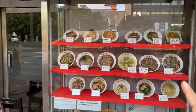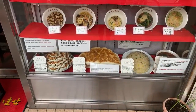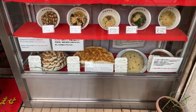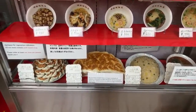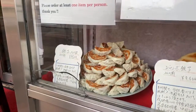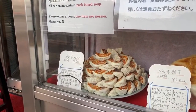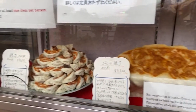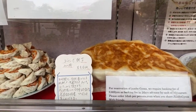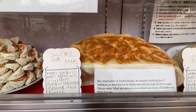They have these menus here, but on the bottom are the food challenges, and there she is in the middle. I remember walking by here the first time like 15 years ago, and it was massive. The first challenge that they have is the 100 gyoza. This also costs 9,600 yen, or about $90. The second food challenge here is the jumbo gyoza. This is the most popular. It doesn't quite look like this, but it's pretty close.